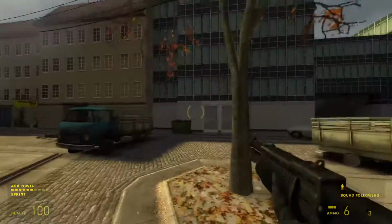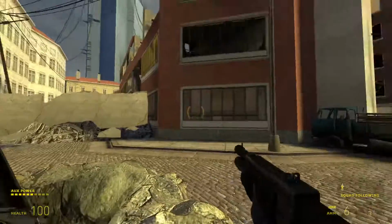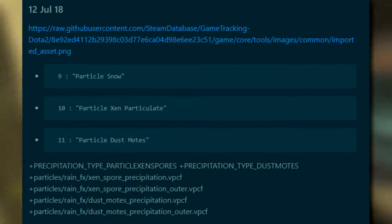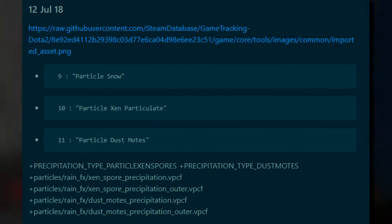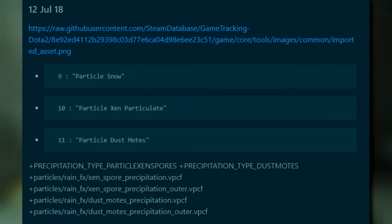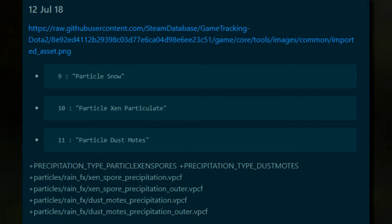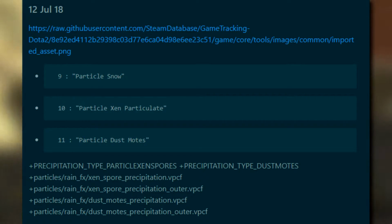And later on July 12th, first seen in Dota 2, and then later in late July, seen in the latest SteamVR update, are different particles. First called Particle Snow, and then called Particle Zen Particulate, and then Particle Dust Motes. Precipitation type Particle Zen Spores, Precipitation type Dust Motes. Particles Rain Effects Zen Spore Precipitation, Particles Zen Effects Zen Spore Precipitation Outer, Particles Rain Effects Dust Motes Precipitation, and Particle Rain Effects Dust Motes Precipitation Outer.